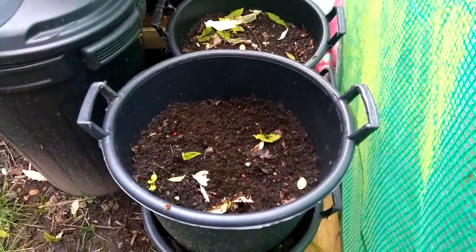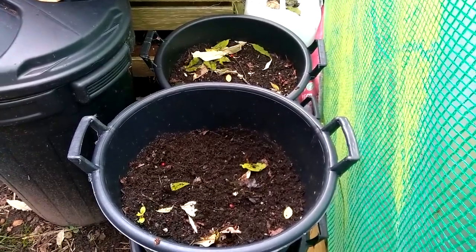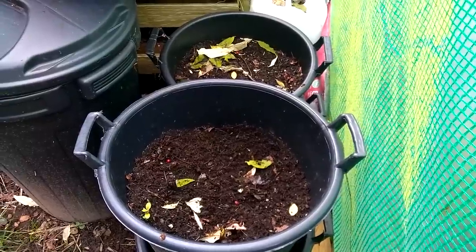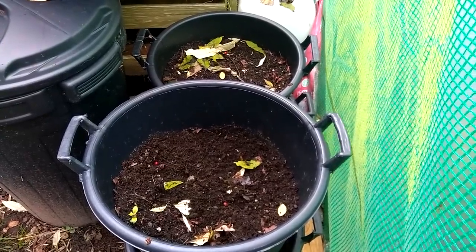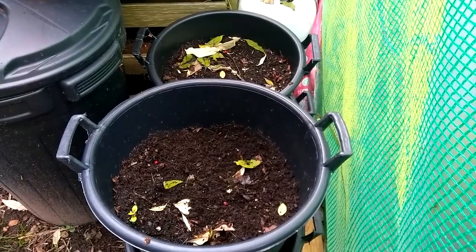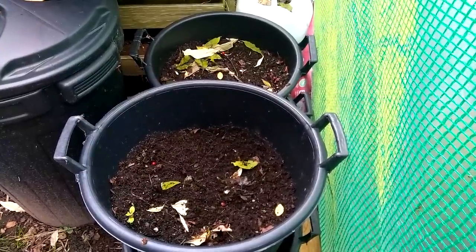Here are 4 tubs, double stacked, of spent compost from potatoes. 3 of these are going to be going on to the bed where we had our Cheeky Prince that didn't do well this year, and 1 of these will go on to the bed where we initially had broad beans, and actually later we had broad beans as well.